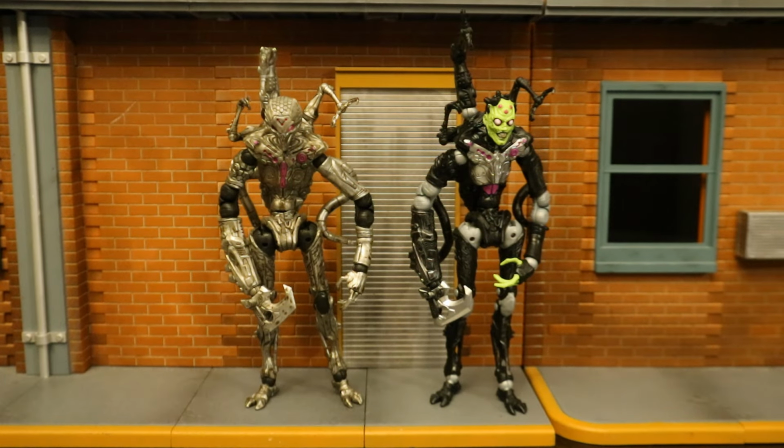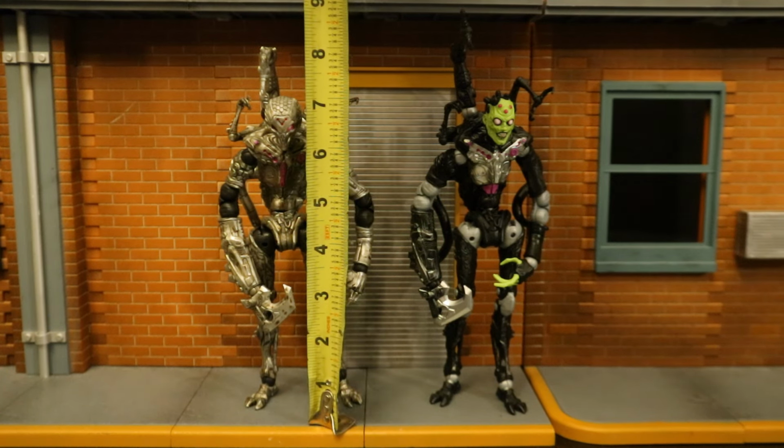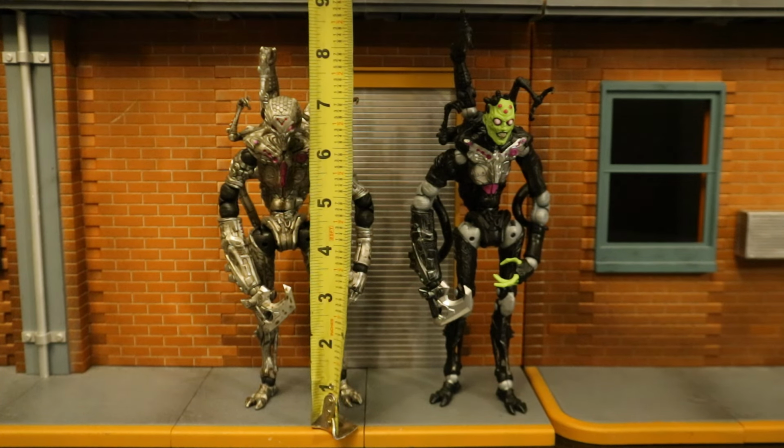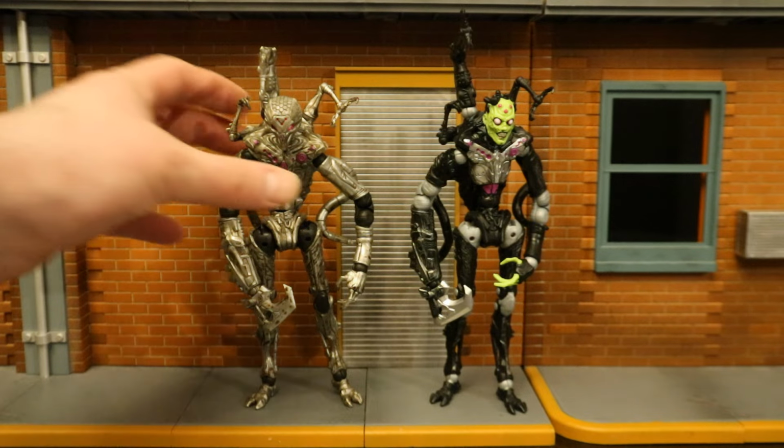Now that we've taken a pretty good look at both the figure and his accessories, let's check out his height. From bottom to the top of his head, he's standing at about 7.1 inches tall, which can translate to around 18 centimeters. And if we go to the top of that large arm, 8.2 inches tall. And for his articulation, which is going to be exactly the same on both the figures.